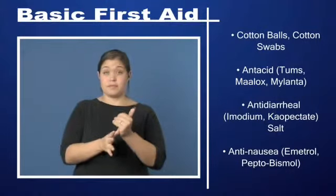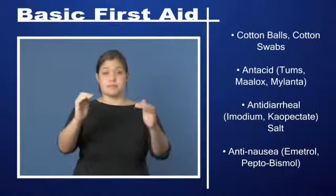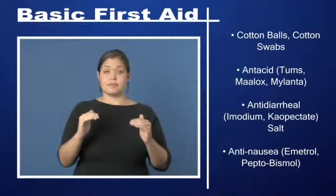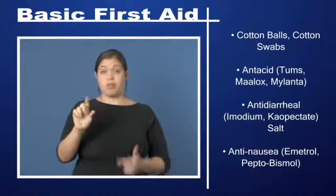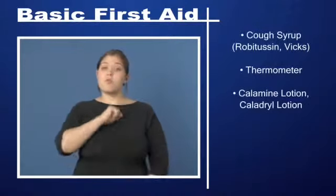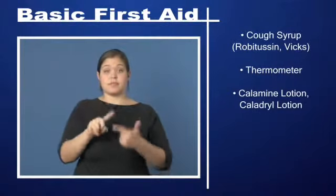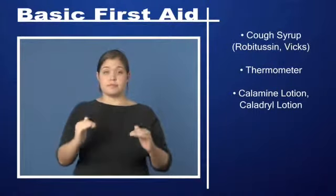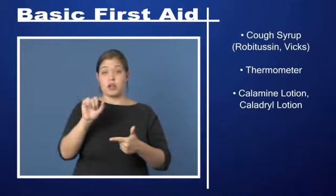anti-diarrheal, Imodium, kaopectate, salt, anti-nausea, Emetrol, Pepto-Bismol, cough syrup, Robitussin, Vicks, thermometer, calamine lotion, Caladryl lotion.